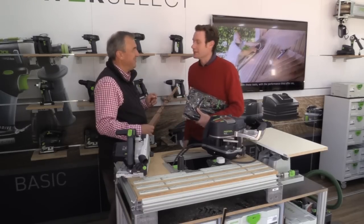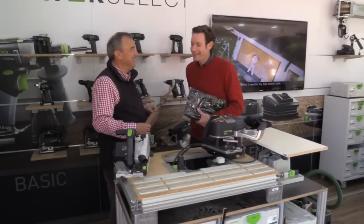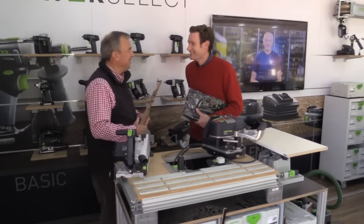So I'm actually looking at the screw gun. Okay, that's the next one. All right, for now. Yeah. But it will come, I assure you. I suspect the 500 will, and then I'll probably end up going for the 700 instead. Excellent. All right. Thanks a lot, Rob. That's very kind.